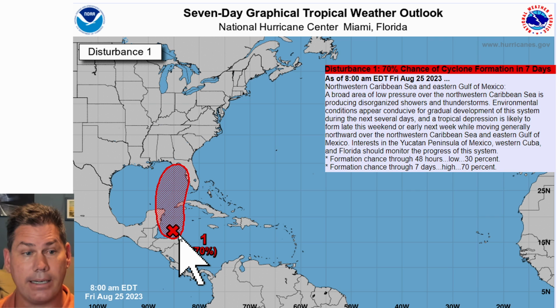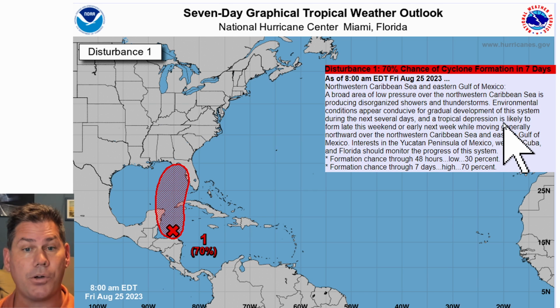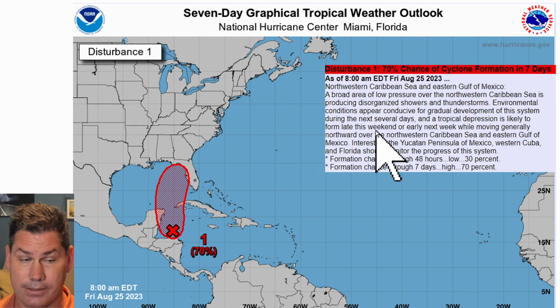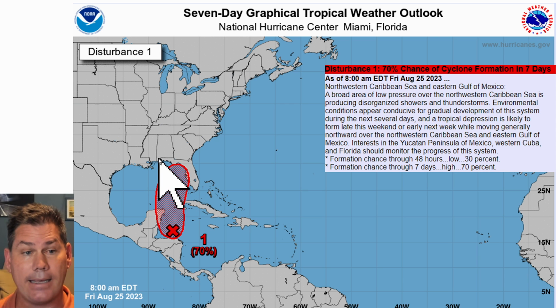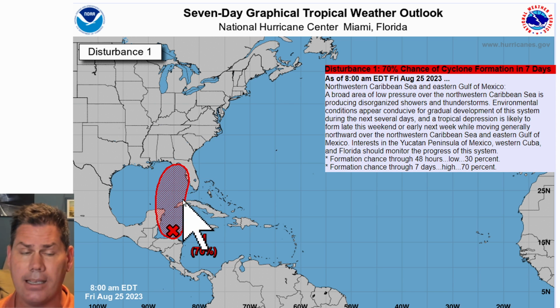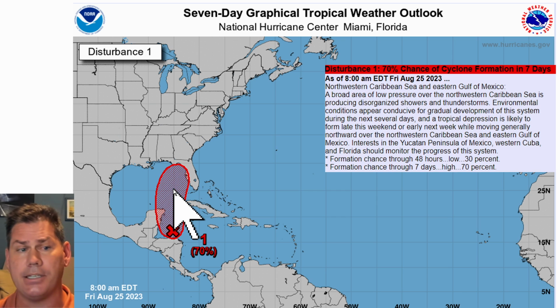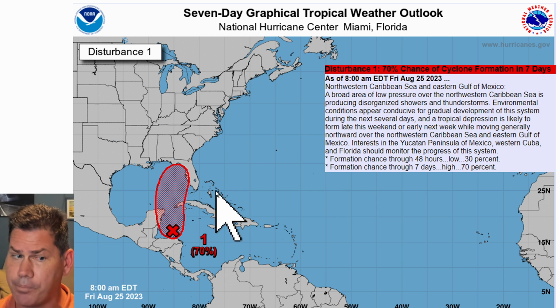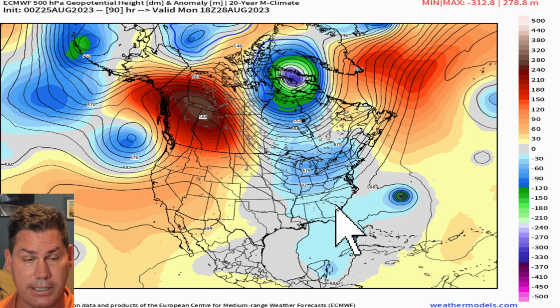Now the National Hurricane Center has a 70% probability of this becoming a depression or possibly a storm as early as this weekend. So definitely be on high alert across Florida, from the Florida Panhandle all the way across the entire state. So this could be a pretty formidable storm to contend with because it's going into a very favorable environment, especially as it gets into the Gulf of Mexico with pretty much low shear across this region and very warm waters to contend with.